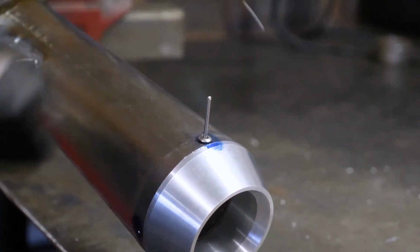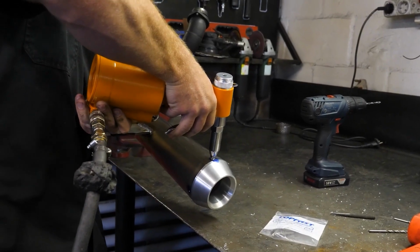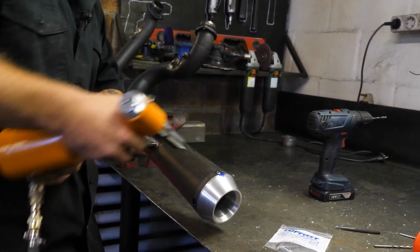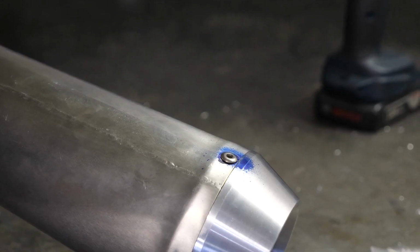There we go. Okay, so stainless rivets are quite serious. They're a bit difficult to do by hand. Luckily, we've got a little friend here to sort it out for us.